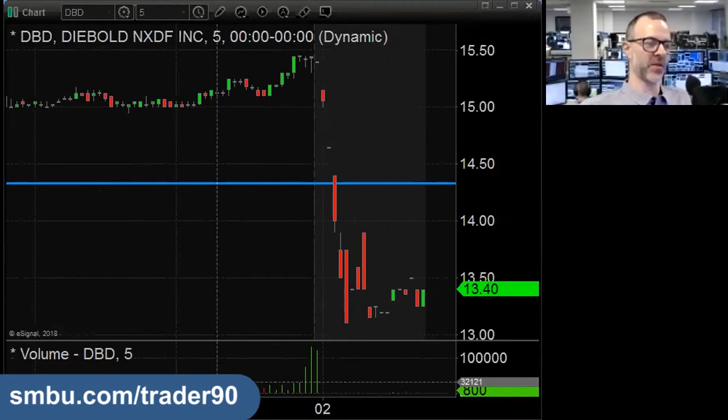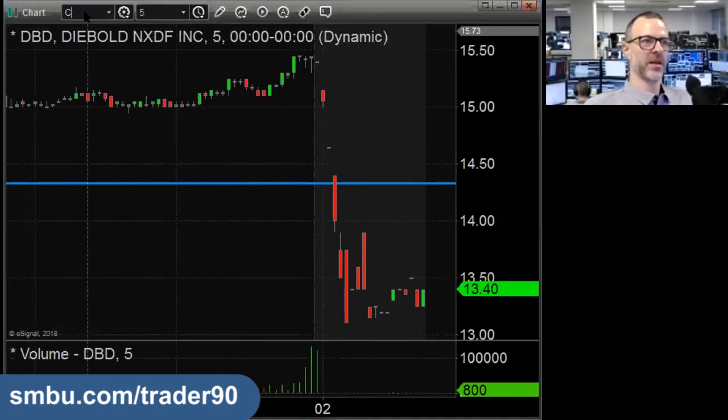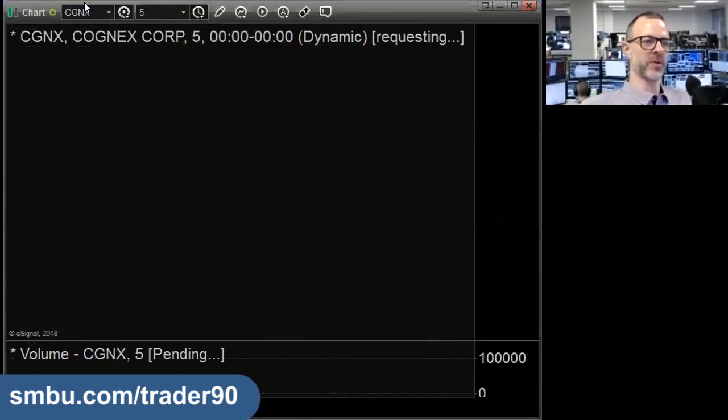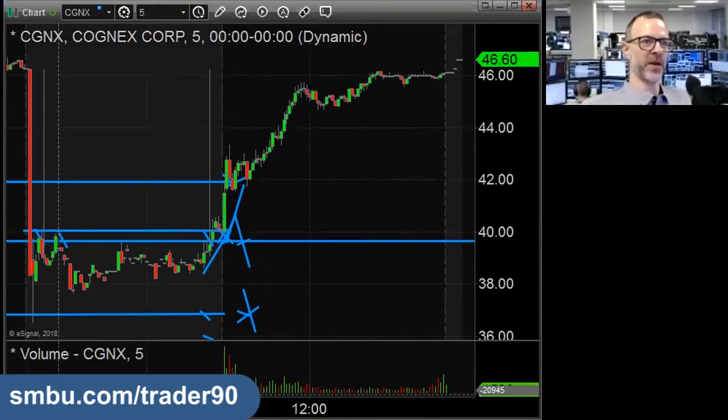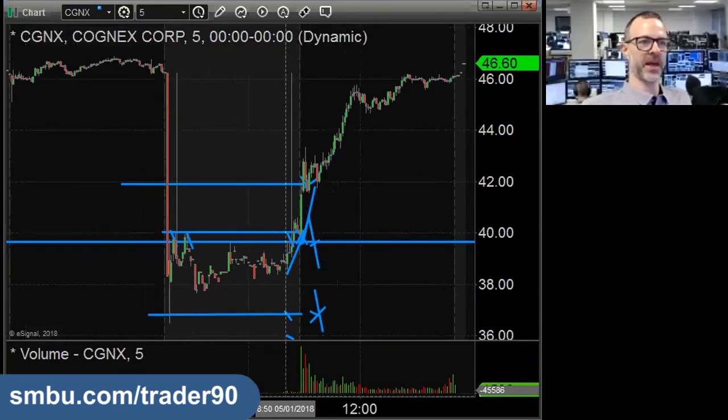CGNX is a great example of a good way to use the multiple support and resistance levels that are in the written game plan. I talked about this the other day, I believe. Basically, we had 42 as our top resistance, and there was no chance to buy it down here at 38.